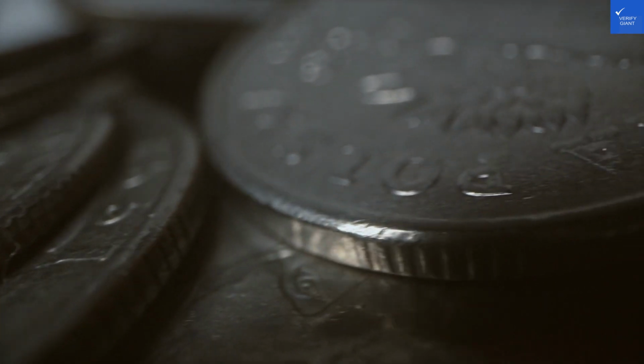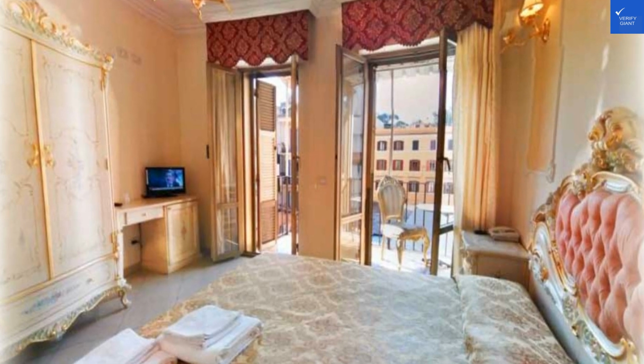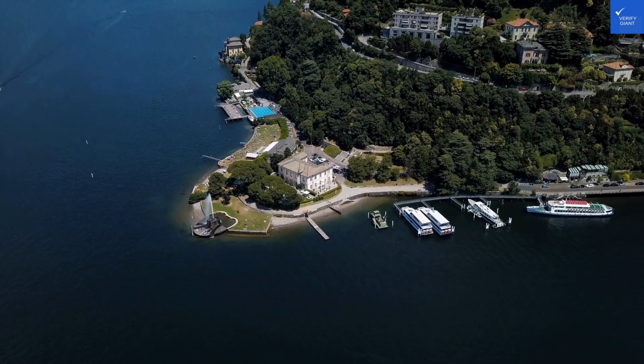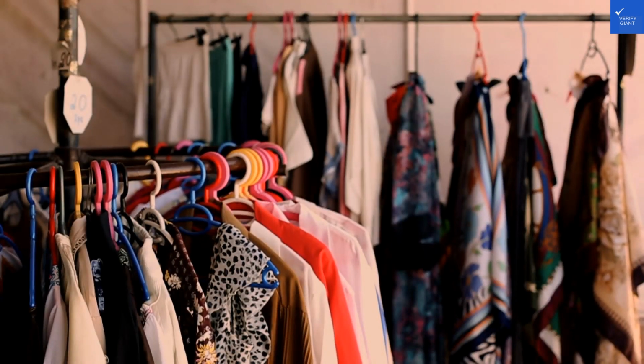Let's tally this up. Location, 8. Room quality, 6. Food, 6. Facilities, 5. Staff, 7. Value for money, 8. That gives us a grand total of 40 out of 60.